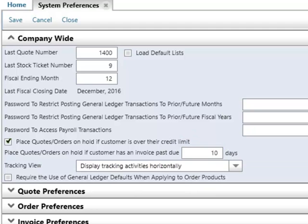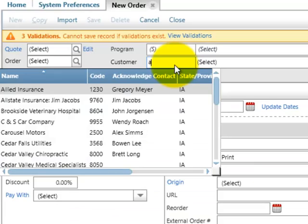If this option is turned on here in System Preferences and the customer is not already on hold, creating a new quote or order will check to see if the customer has past due invoices meeting the age requirement here in System Preferences. We will now go into an order so we can review the validation message.